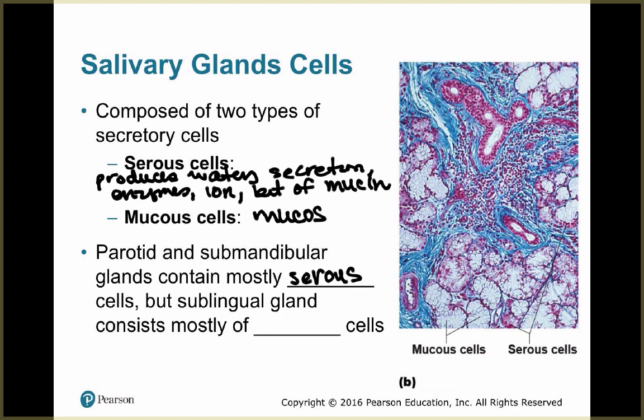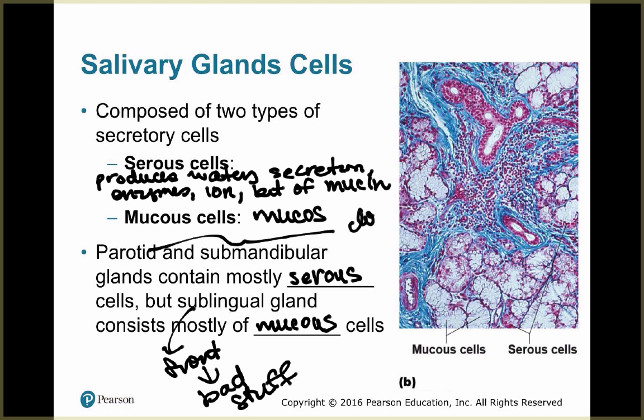And the sublingual, which is closer to the front, right, it's going to catch most of the bad stuff. That is the mucus, right? So it's closer to the front, so it gets the bad stuff. These guys, closer to the back, are for digestion. That can help you remember the two.